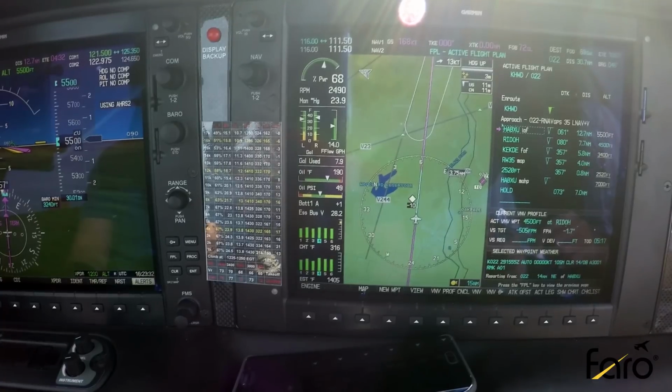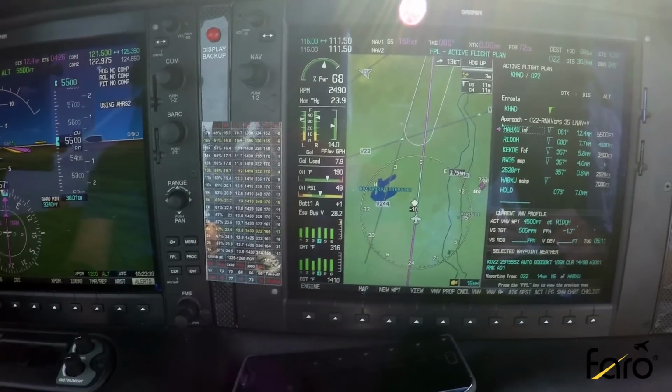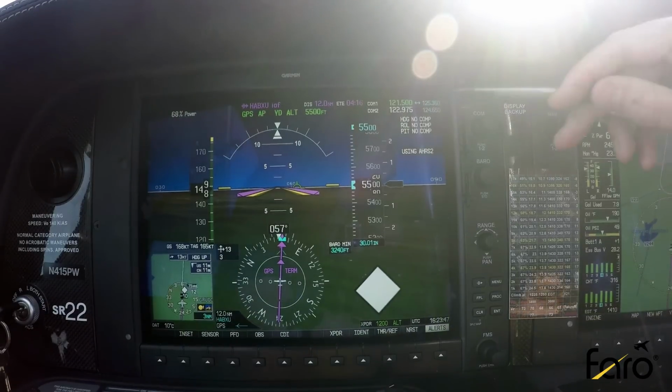The altitude after Habsu is 4,500, so we'll have 1,000 feet to lose during that leg, and we're 4 minutes away from Habsu. So what I'm going to do is disable the attitude and heading reference system. Typically what we do as instructors is we just pull one circuit breaker, and that'll be the AHARS 1 circuit breaker. And so you can see what that looks like.